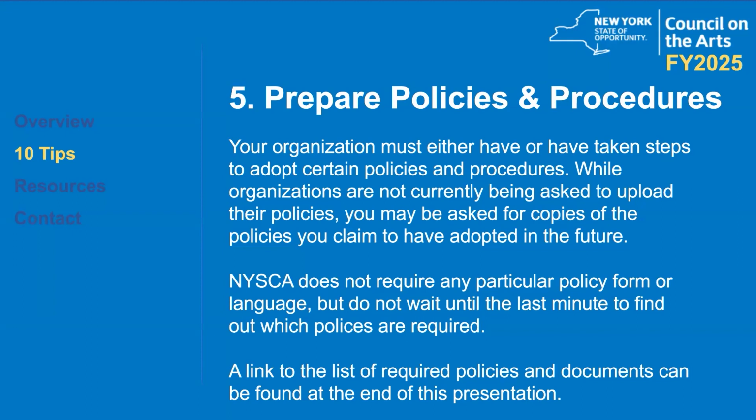NYSCA understands that some of the policies can seem burdensome for a small arts organization. For example, for an organization that has no paid staff, it may seem challenging to state that you have a staff code of conduct. NYSCA suggests that you create a policy that fits your organization. So, a small arts organization with no paid staff might have a 2-sentence policy and can expand the policy in the future if and when they hire staff.